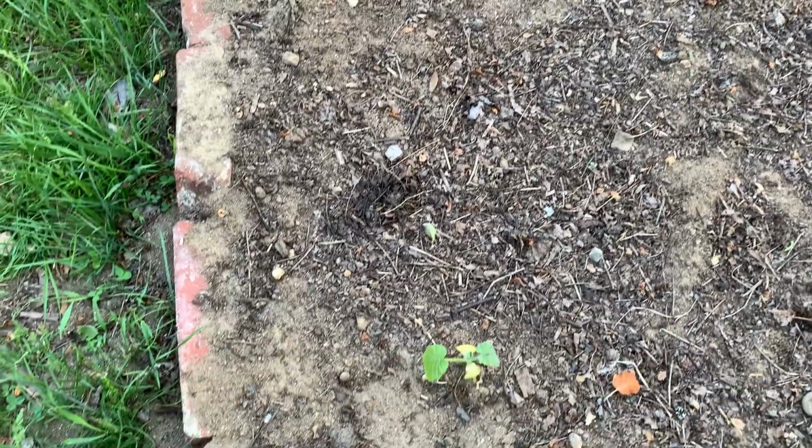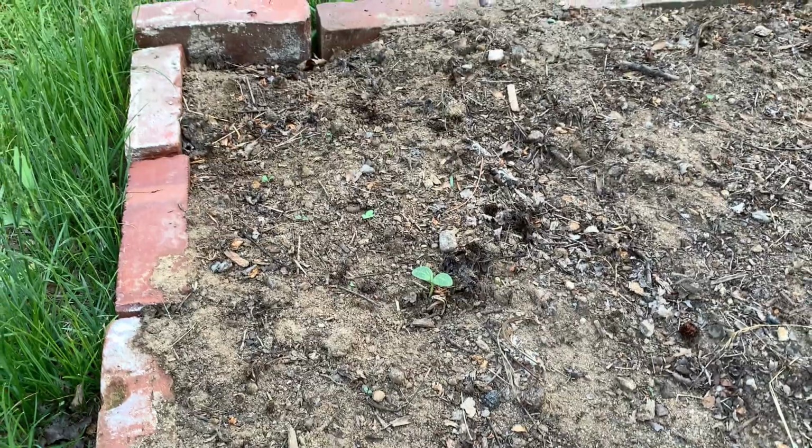At the end, I have basically my rando squash. I don't know what they are. They volunteered in my compost pile, which tells me that my compost pile wasn't hot enough to kill the seeds. And so I just plopped them in the ground, and we'll see what comes up. I also have a little bit of Savoy cabbage and green onions in this bed as well.